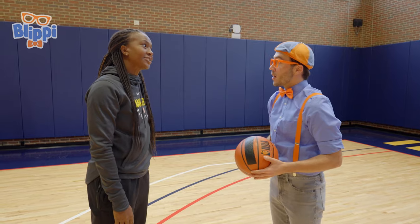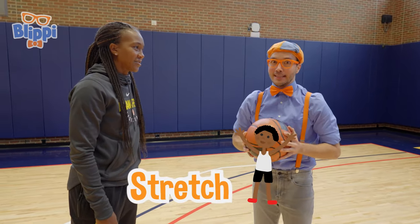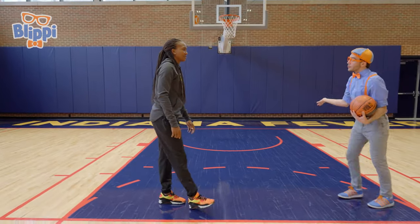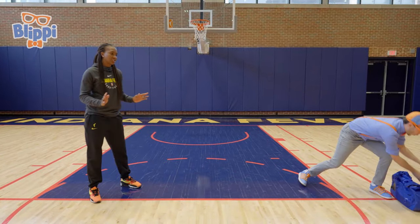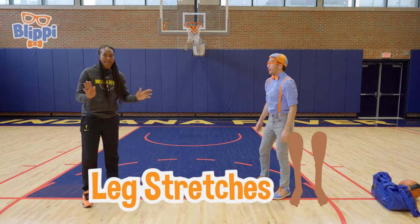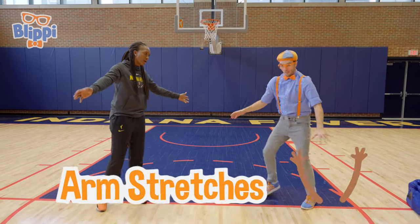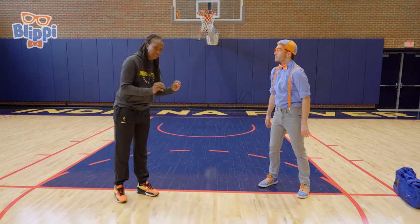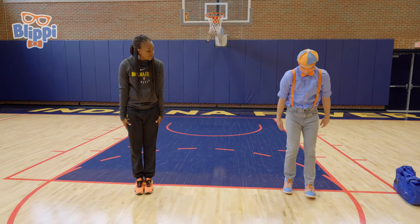Of course. We need to stretch. Okay. Let's start stretching. Well, what kind of stretches do you like to do before you play a game? Well, I always like to start off with my legs. I want to get my leg warmed up, and then I want to get my arm warmed up. So let's start with a short stretch, a small stretch. We'll have both of our legs together, feet together.